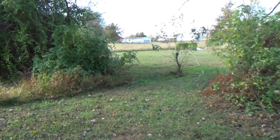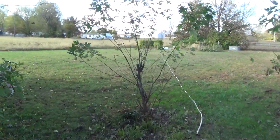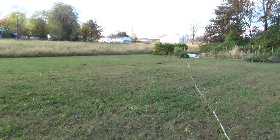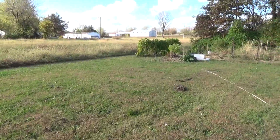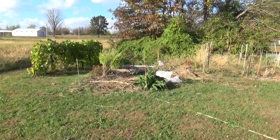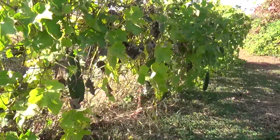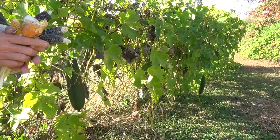And the loofahs are still growing as long as I can keep mold away from them. And if we get a heavy frost, that may go ahead and just kill the whole plant. I'm not sure if I'm going to put plastic over it or not, but I've got some monster-sized loofahs there. And then I've got seeds to save from the marigold, seeds to save from the, what's this called? Basil. Here's the loofah. Look at the size of that. I've got 19 loofahs total.